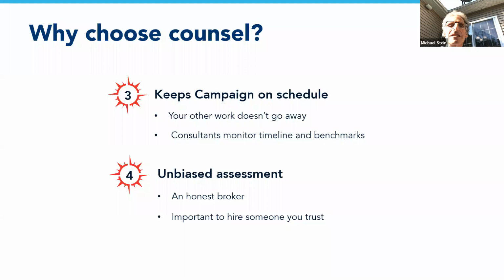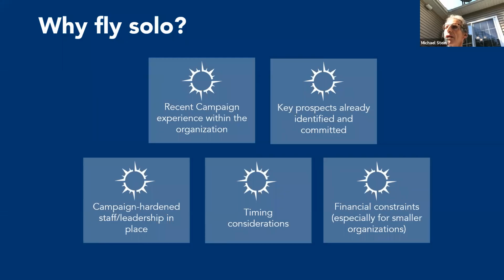So the next point, why go solo, is the other thing to consider, and this is where I get in trouble with my consulting brethren, but I don't really care. Again, I haven't been a consultant my whole life. I've done campaigns with consultants, and I've done campaigns without consultants. And I've had varying degrees of success with both, and some not so successes. So I come at this recognizing that there are legitimate reasons to do it alone.